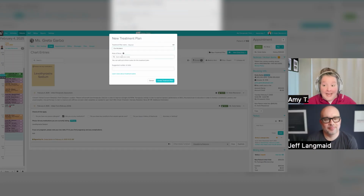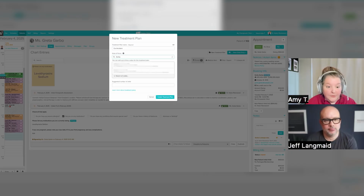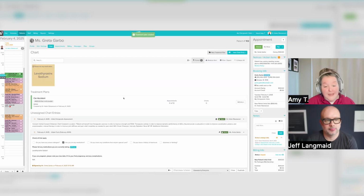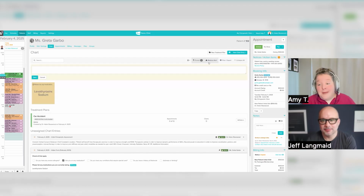And then, of course, you can add a diagnosis. So let's say if they have, I believe there is a code for shoulder pain. I'm able to add up to 3 diagnosis codes that are associated with this particular accident. And I can put in how many visits I think they need, or that maybe they're qualified for, or something of that nature. And then once I've created that treatment plan, I can keep all of my chart notes that are associated with that underneath the plan. And it will also track how many appointments they've had, which is really nice.